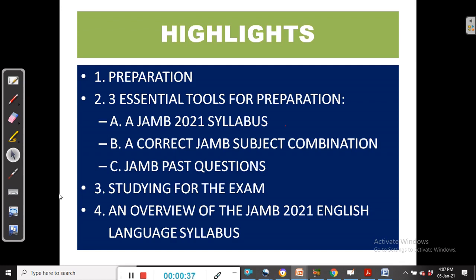Let's dive into the lesson right away because we really have a lot to cover in this video. The highlights are as follows. Number 1, preparation. Number 2, three essential tools for preparation, which consist of the following: A, Jamb 2021 syllabus; B, a correct Jamb subject combination; C, Jamb past questions. Then number 3, studying for the exam. Number 4, an overview of the Jamb 2021 English language syllabus. These are the key areas we are going to cover in this video.